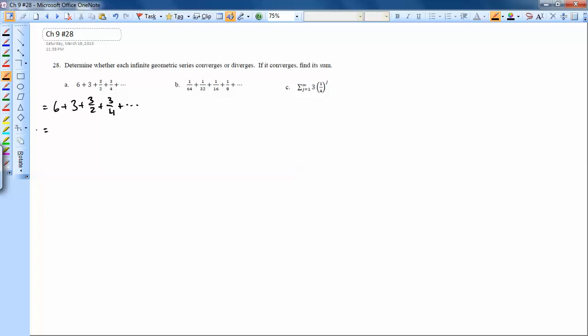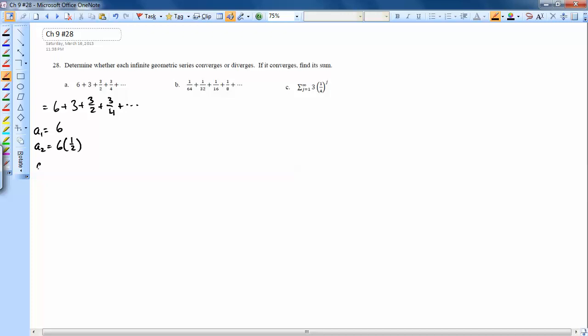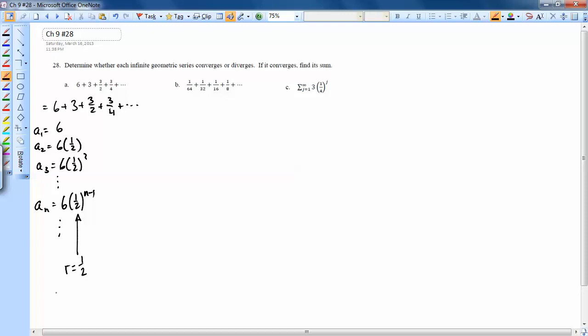So this is the same thing as the first term being just 6, the second term being 6 times a half, third term being 6 times a half squared, right? You can keep going with that. The nth term would be 6 times a half to the n minus 1. Now, depending on if we've talked about this in class or not, you can actually determine right away that because this is a geometric series and r is a half, any infinite geometric series where r is between 1 and -1 converges. So since -1 is less than r is less than 1, the series converges.